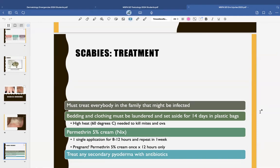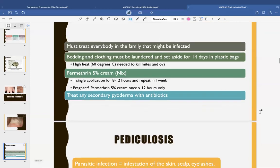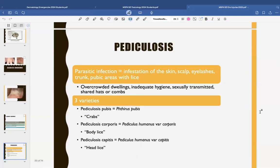Then, every school nurse's nightmare, parents' nightmare: lice. Pediculosis, a parasitic infection of the skin, scalp, eyelashes, and pubic areas. It is sometimes associated with overcrowded dwellings. We have three types: pubic lice, body lice, and head lice. Body lice are actually seldom found on the body. You'll probably find them more in the seams of clothing.